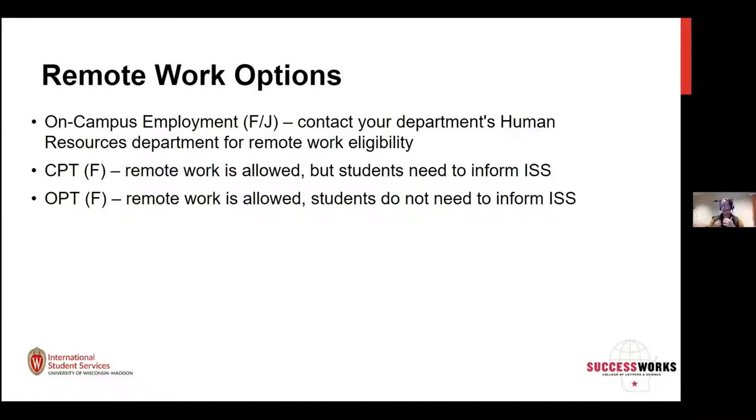Wonderful. So just a note about remote work, because I know that could still be some of those positions that you're looking at when you go on Handshake and see some of those internships available. So for F and J students with on-campus employment, each department kind of has different rules set up for what works for remote work and what positions maybe wouldn't be as successful. So highly recommend you contact your department's human resources. For CPT, curricular practical training, which is with F, remote work is allowed, but if you're doing remote work, you need to tell ISS so we can make a note that the position you're doing while on CPT is remote. For optional practical training, remote is also allowed, and students do not need to inform ISS. On OPT, you report your employer's location, like the physical office location, and even if you're working remote, that physical office location does not change.